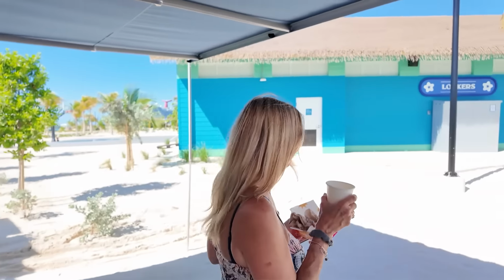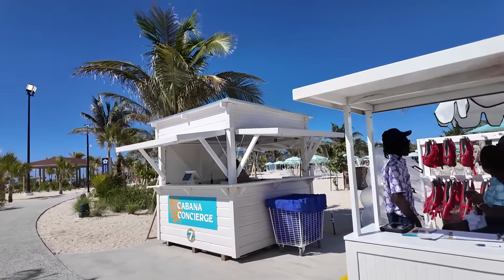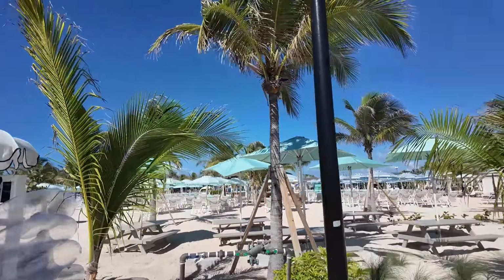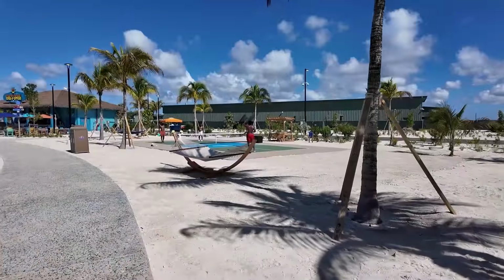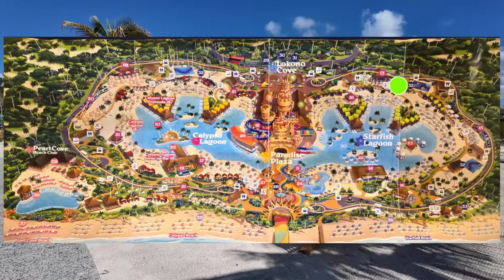Now that we had a little bit of a snack and we are hydrated, we are going to continue with this tour. Let's go. And there's a cabana concierge as well as pool noodles and life vests. And there's also some showers to rinse off in. And we found the pickleball here at the northern part of Starfish Lagoon.